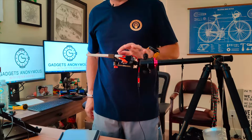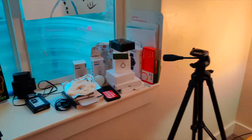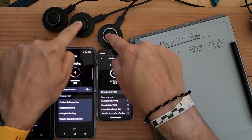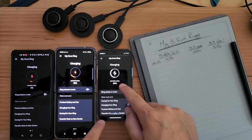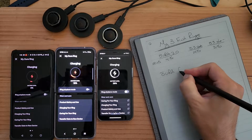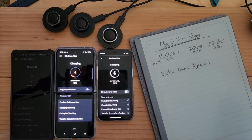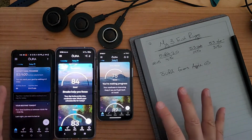Now we'll put that back on, and we're going to do a quick, what's it called? A fast charge, a quick charge to see what happens. So now we're at all those, and you can read those. Yep, I'm in view. 4%, 15, yeah. So both these were worn the entire time, same amount of time. This one dropped to 15 and this one dropped to 39. Like I've said before, ŌURA favors Apple OS. If you don't believe me, run the test for yourself over, how long has it been? Over a year, and you'll find out.